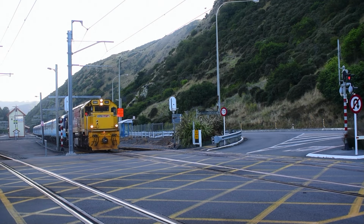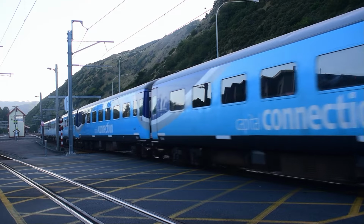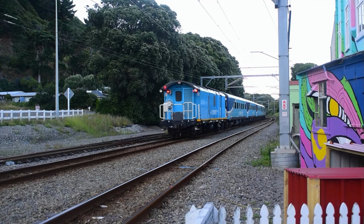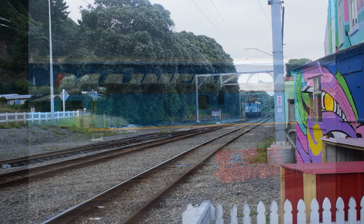As for the S-Class, these were not rebuilt anywhere near as extensively as the later SA and SD conversions, retaining their original window and door layouts during the conversion to run on 3-foot 6-inch gauge, as opposed to their original 4-foot 8.5-inch or standard gauge.